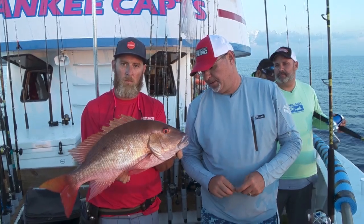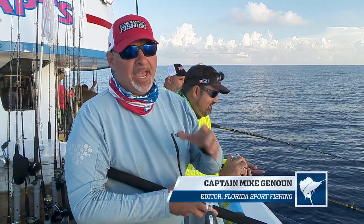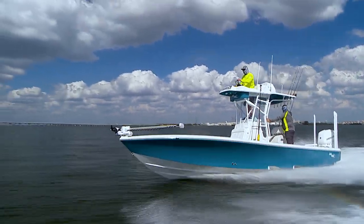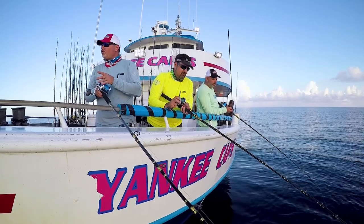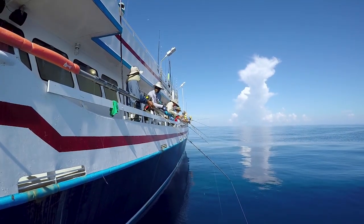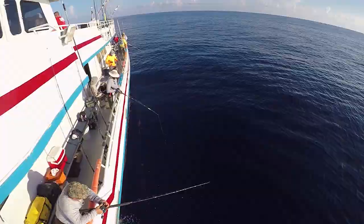Snapper right there. Beautiful. We're aboard the Yankee Captains, our annual head boat trip. And you guys know we absolutely love our CV, both the 370Z and the 270 bay boat. But once a year, we like to come out on this head boat and do a long range trip with 20 to 25 really lucky anglers. We're fishing long range out of Key West, anywhere from 50 to 100, even 120 miles off the beach.